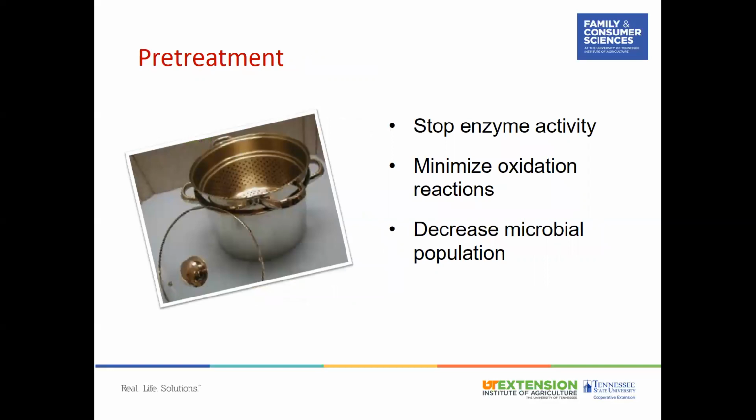Now, in addition to the removal of water, pretreatment of most food is necessary to help stop enzyme activity, to minimize oxidation reactions, and to decrease the microbial population on the surface of the food. Although pretreatment can decrease microbial population on the surface of the food, pretreatment primarily helps maintain food quality. It helps it retain maximum nutritional value, flavor, color, and cooking qualities.